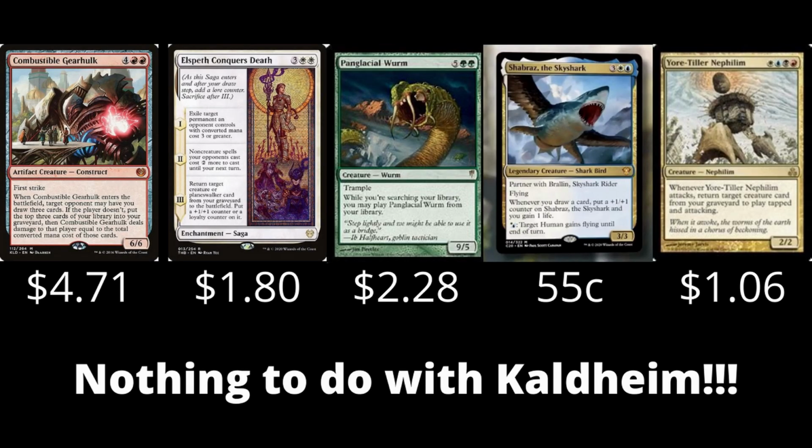But these ones I am not going to accept. Combustible Gearhulk, Elspeth Conquers Death, Panglacial Wurm, Shauraz the Sky Shark, and Yorvo. I've probably butchered those names, but there is no way anyone can tell me that these have anything to do with Kaldheim. There is nothing to do with constructs. There is nothing to do with Elspeth. There is nothing to do with worms. There certainly is nothing to do with flying sharks and whatever that thing is on the end. Looking at these cards, I'm sorry, I do not accept that at any point they have used the concept of going to Kaldheim to replace more cards.